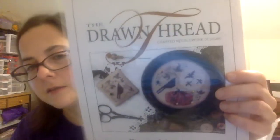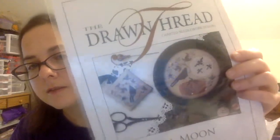And then another one that we did for that retreat was the Drawn Threads Full Moon. And we did the box. I'm going to try not to get the glare on it.